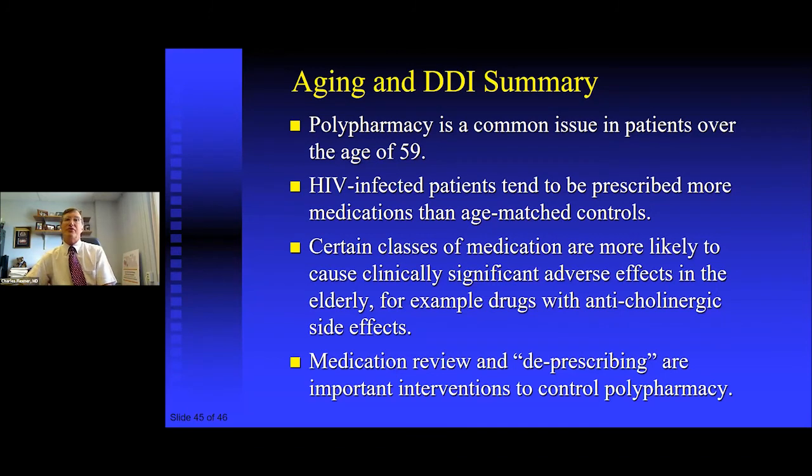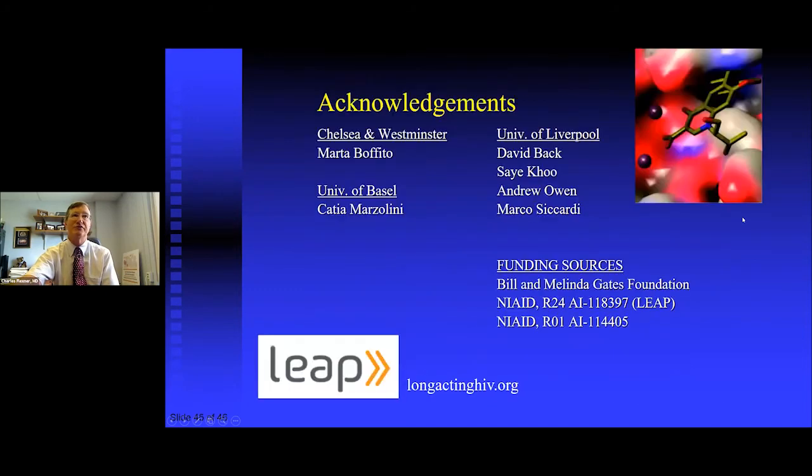So those are the important points I wanted to discuss today. Here is a brief summary of what we've just run through. Polypharmacy is a common issue in patients over the age of 59. HIV-infected patients tend to be prescribed more medications than age-matched controls. Certain classes of medication are more likely to cause clinically significant adverse effects in the elderly, for example, drugs with anticholinergic effects. Medication review and deprescribing are important interventions to control polypharmacy, and something to remember every time you see a patient in the clinic who's over the age of 59.